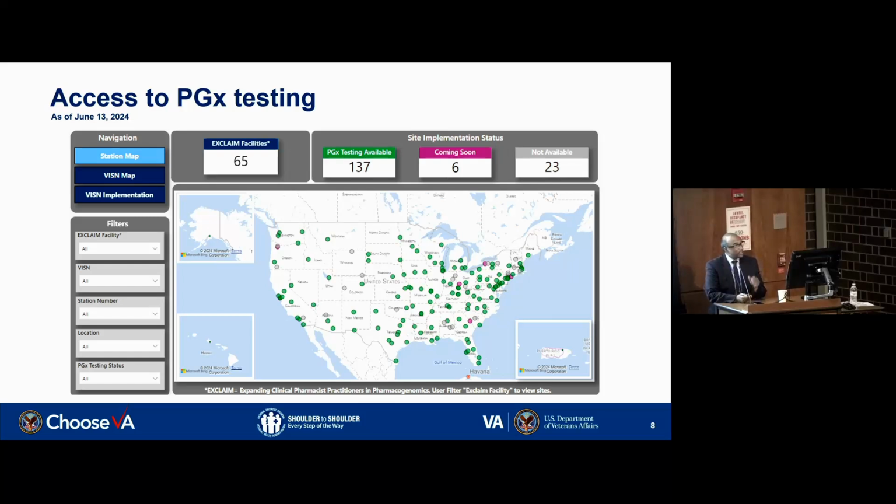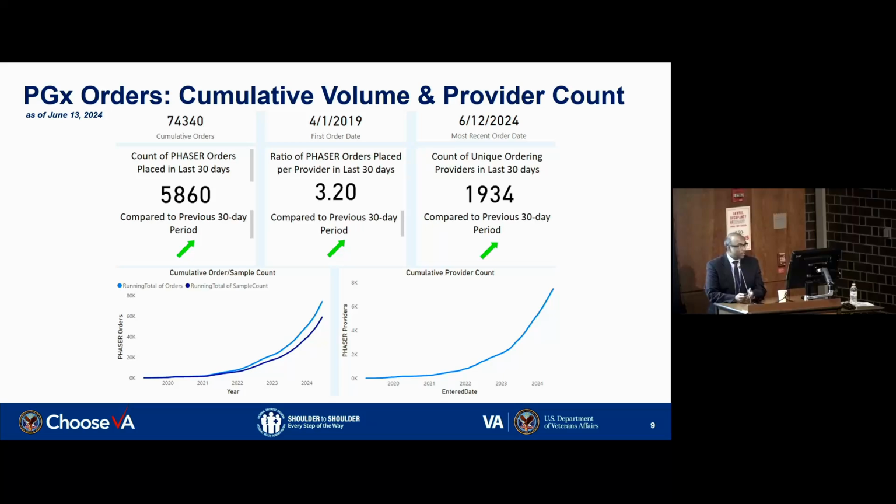And then at 65 of these health systems, we have embedded pharmacogenomics trained clinical pharmacists. And I'll tell you more about what they do, or what we would like them to be doing, in the subsequent slides. We've grown a lot over the last 5 years.